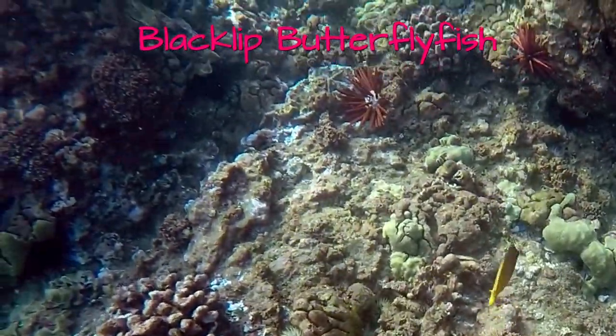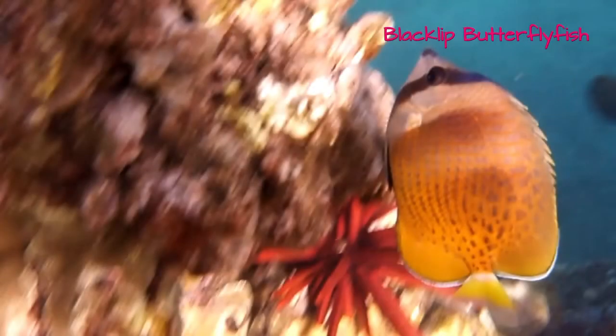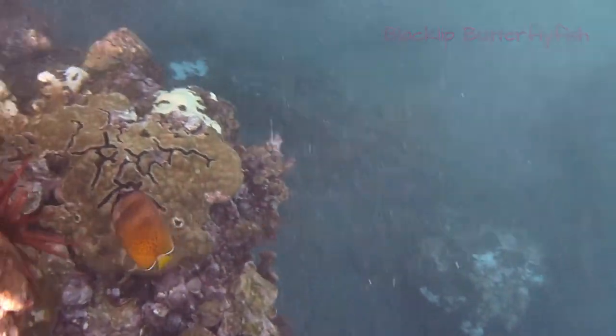As we look back, we think we probably did see it before that time, but in our inexperience mistook it as a millet seed. As you can see, the two fish do look similar, but the millet seed on the left has a black dot at the beginning of his tail, and the dots on his side are vertical, whereas the black lip on the right has no black dot at the beginning of his tail, and the dots are horizontal. Lastly, the millet seed is much more vibrant in color than the rather pale black-lipped butterfly fish.